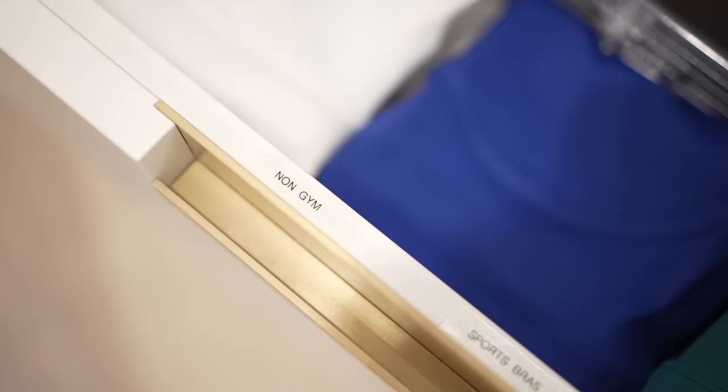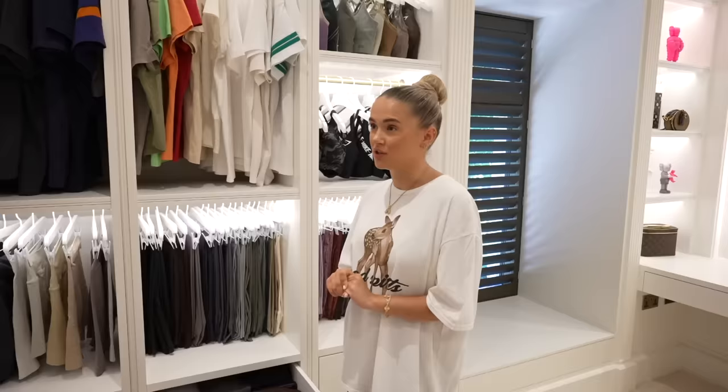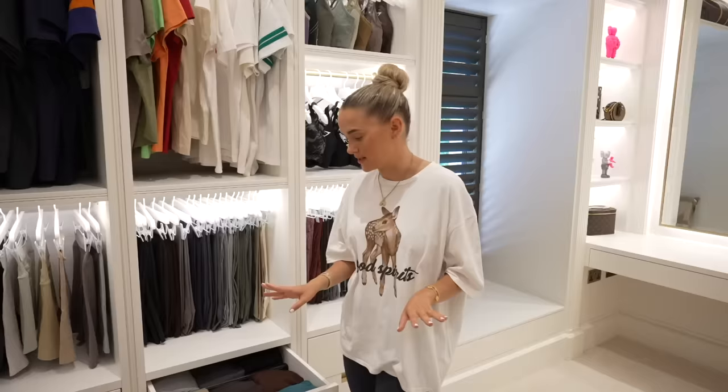As you can see, everything is labeled. And I wish I could say that was done by me, but I had an amazing helper who was here the last 3 days. I'm gonna leave her details down below. She was absolutely incredible. She helped me out so much, and I owe a lot of why this wardrobe looks the way it does to her. She did the little labels for me and made this wardrobe room look just exactly how I wanted it.